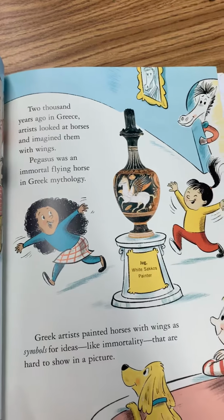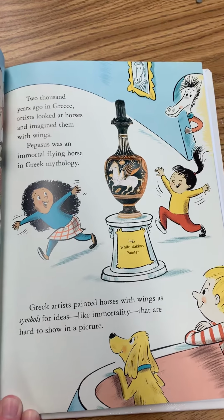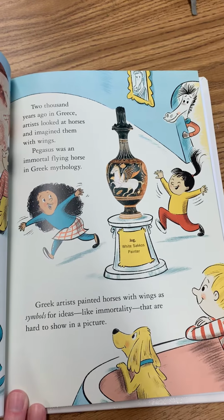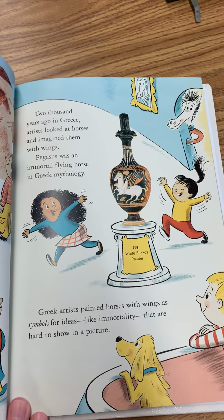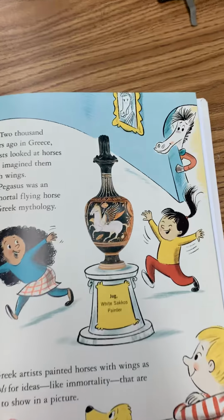2,000 years ago in Greece, artists looked at horses and imagined them with wings. Pegasus was an immortal flying horse in Greek mythology. Greek artists painted horses with wings as symbols for ideas, like immortality, that are hard to show in a picture.